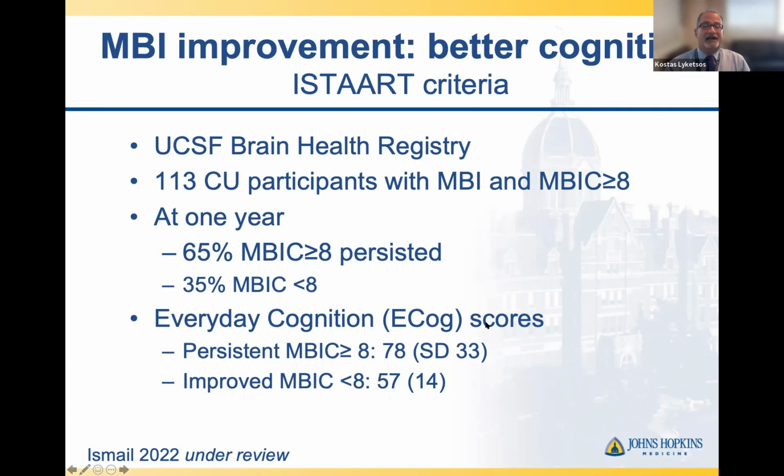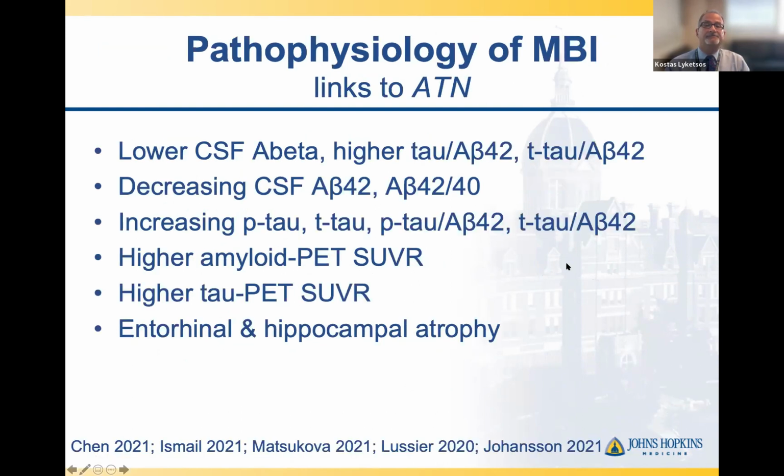And if you look at their cognitive scores, higher being worse, those who had persistent MBI had much higher, 1/3 higher cognitive scores a year later, suggesting that if your MBI gets better, maybe your cognitive outcomes improve. And this raises the question as to whether we can find a way to get MBI better with therapy.